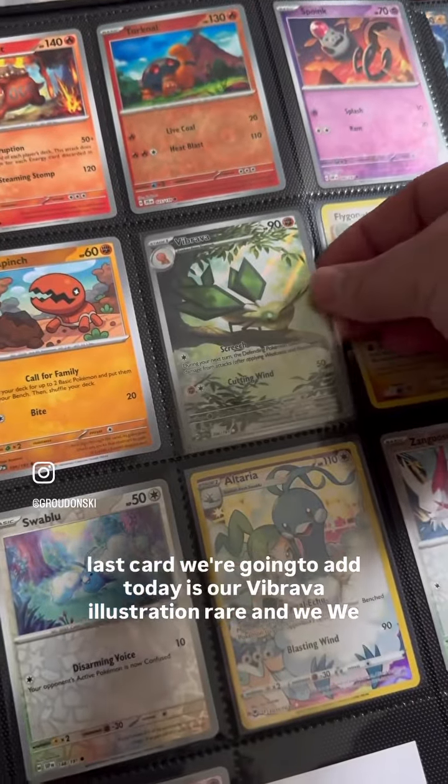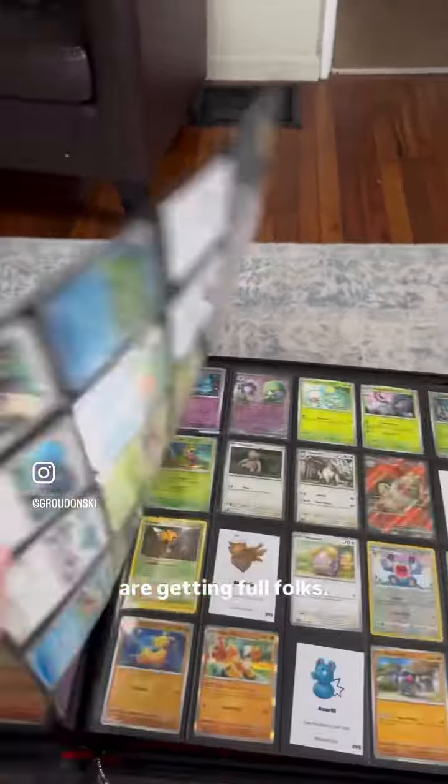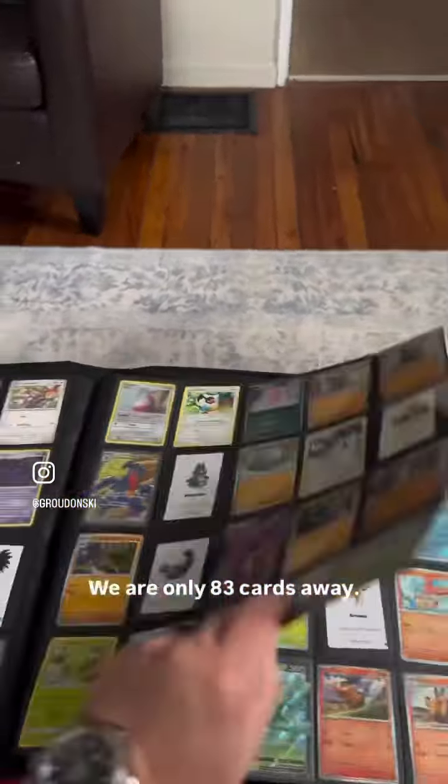The last card we're going to add today is our Vibrava illustration rare. And we are getting full, folks. We are only 83 cards away. The finish line's in sight.